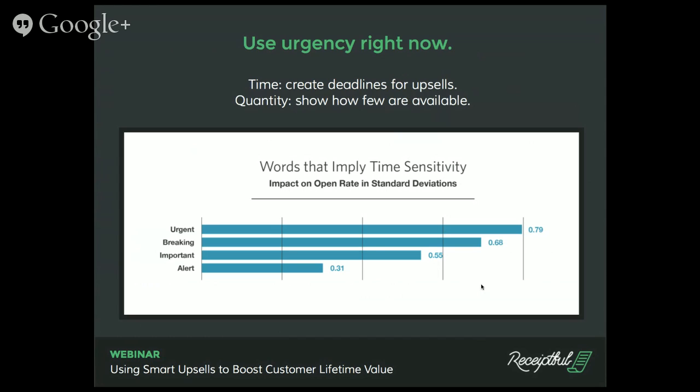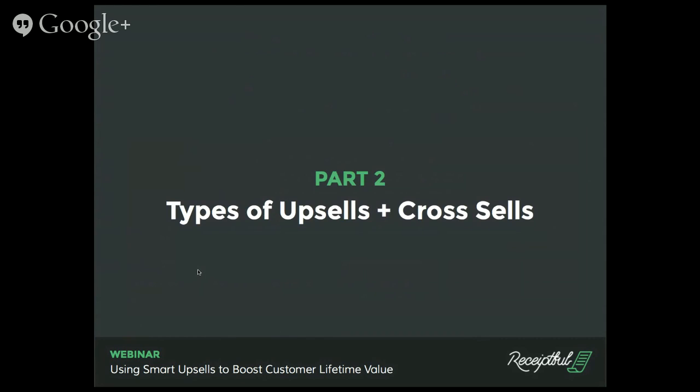Okay, so this is a study from MailChimp, and if you don't know, MailChimp is one of the biggest email providers in the world. What we're looking at here are words that imply time sensitivity. I talked a little bit about time sensitivity and creating urgency before, but this is showing really good evidence about how adding words to your subject lines increases the open rate. So adding words like urgent, breaking, important, alert basically implies, hey, if you don't open this now, you may be missing something, and it's increasing some loss aversion. So that is something that you can use also in your upsells and cross-sells. We'll dig into that a little bit.